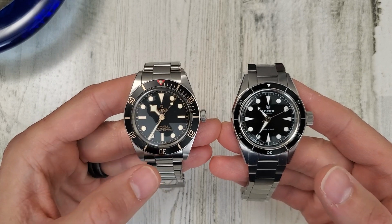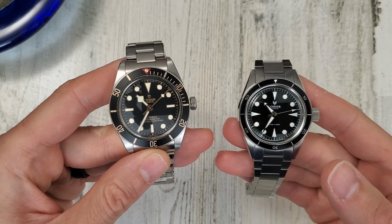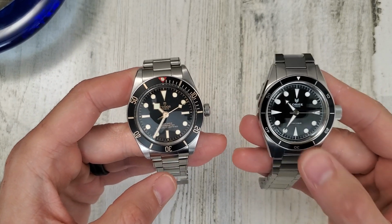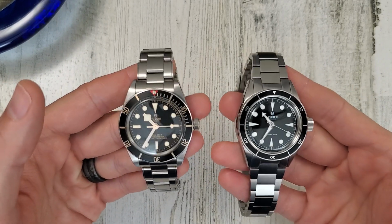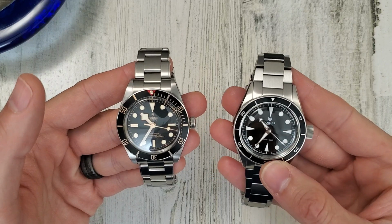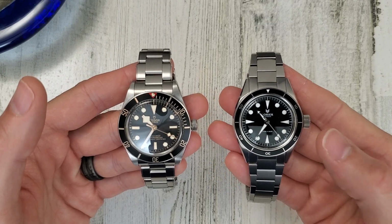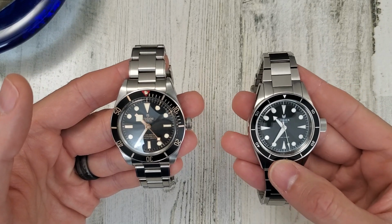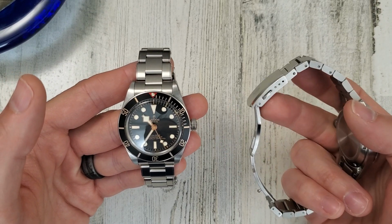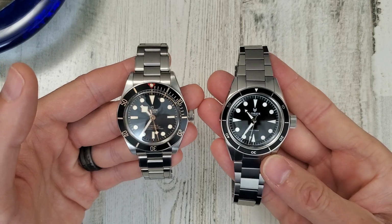But I don't think someone in the market for a Tudor Black Bay 58 would then just say, I'm going to get the Laurier Neptune instead. So it's nice to have options. $500 for this watch, I think, is a pretty good price. Yeah, it would be nice if it had sapphire. Maybe the price should be less because it doesn't. But that's how the prices are these days.